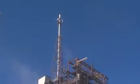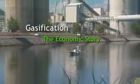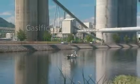America faces tough economic and energy challenges. We need to create more jobs, encourage economic growth, and find new sources of clean energy. Fortunately, there is an existing technology that can help us meet these needs. It's called gasification. It's a proven way to create both clean energy and raw materials for American factories.